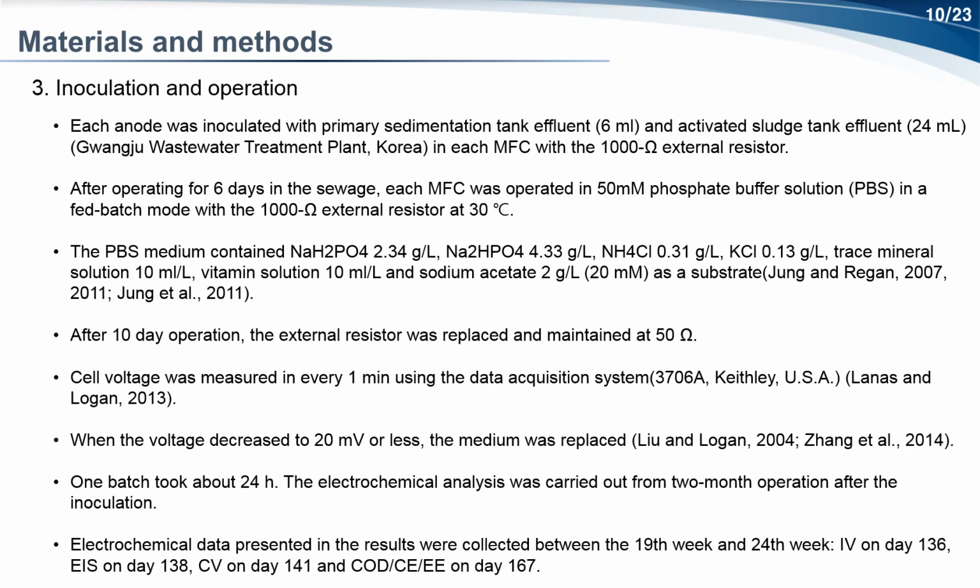Inoculation and operation. Each anode was inoculated with primary sedimentation tank effluent and activated sludge tank effluent in each MFC. After operating for 6 days in the sewage, each MFC was operated in 50 millimolar phosphate buffer solution in a fed batch mode with the 1000 ohm external resistor at 30 degrees Celsius. After 10-day operation, the external resistor was replaced and maintained at 50 ohm.